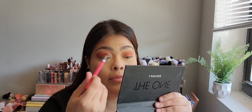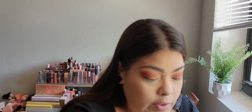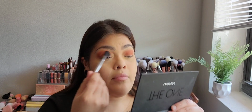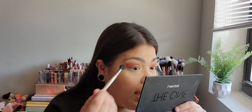I'm just gonna go in with a light dusting of my powder, and that should help us. And then I'm also going to switch to another brush now, a clean blending brush, and this is from e.l.f. It's called the Fluffy Eye Brush, and I'll just diffuse everything together. But I think so far I like the shade that it's creating.